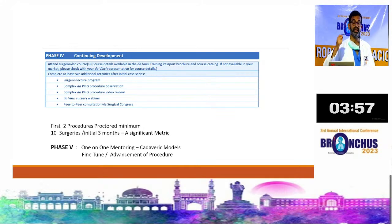But if you look at Certfolio's data, I'll just come to it, and how exactly they handhold their residents at every step. Obviously, we can't achieve those metrics here, but you need to have a good proctor walking you through the initial days. And the metric they give is that you need to do 10 surgeries in the first 3 months. That's when you actually start enjoying the robot and then you take the program forward.